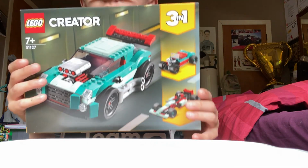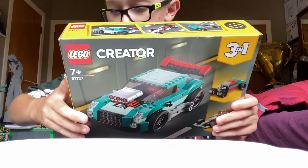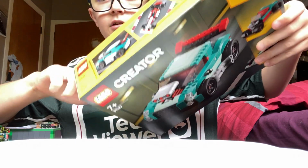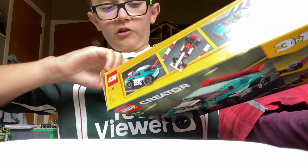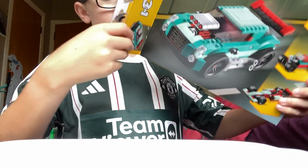Today I am here doing a build and chat video. So today I'm going to be talking to you while building this Lego set. So here we go. This is a Creator Formula One car, which I already have, but I got it for Christmas. But instead of building the Formula One car, I'm going to build that one. So here we go.